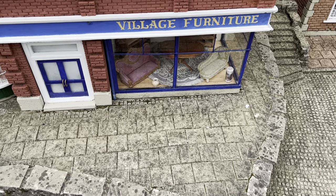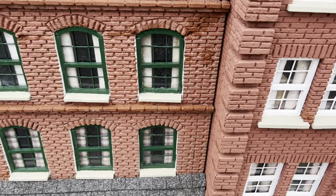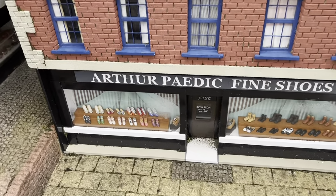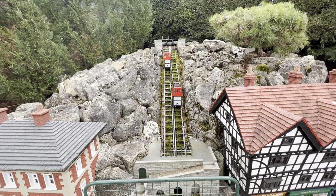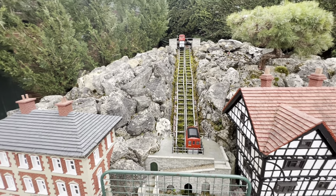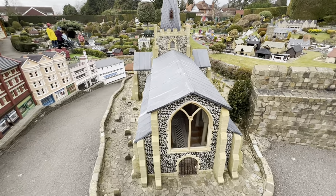One thing that I always admire about this place is the attention to detail. Mini furniture and haberdashery details with all the ribbons and stuff. And the curtains, got the bank, even the little shoes. News agents. Details inside the church.